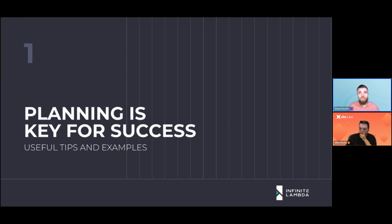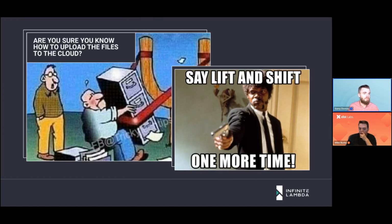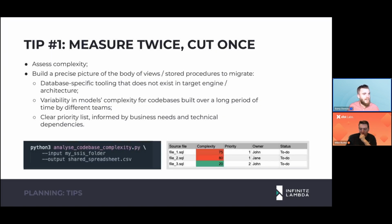So first of all, one of the best pieces of advice I can give you is obviously to plan for your migration. Now, what does that mean? Well, first of all, I had to put a few memes in there, because it's what we do these days, I guess. So the first tip is to plan your migration, and I like how Mike was talking about tabulation and putting everything into a simple table.